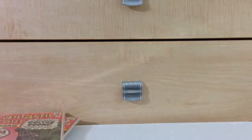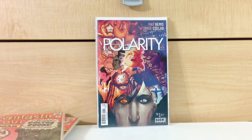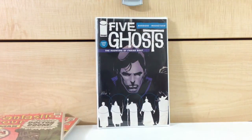All right, now here's some books I picked up over the internet and the comic book stores. Transformers number 80. Why not? I still have to find a decent copy of Transformers #1, but it's all good. All right. Polarity #1. This is a newer book from Boom Studios, not Image this time. Okay, I'll read it at some point in time. 5 Ghosts #1 from Image.